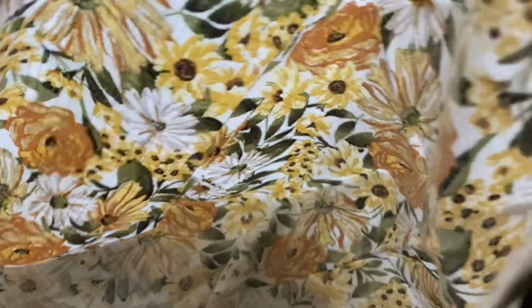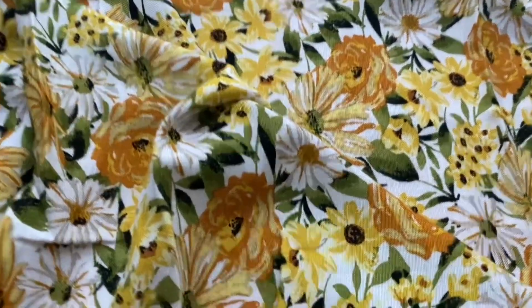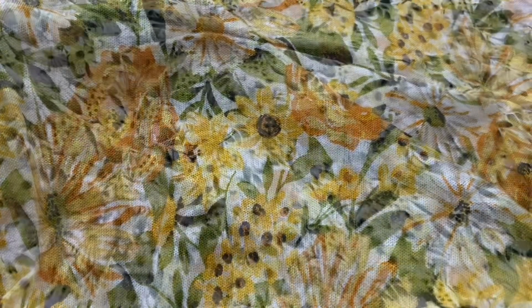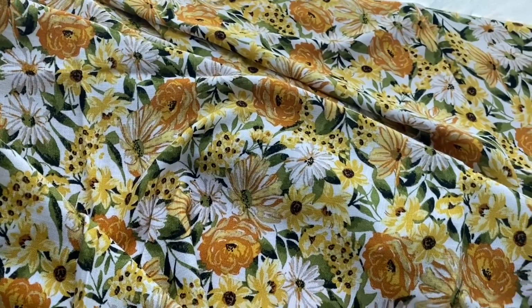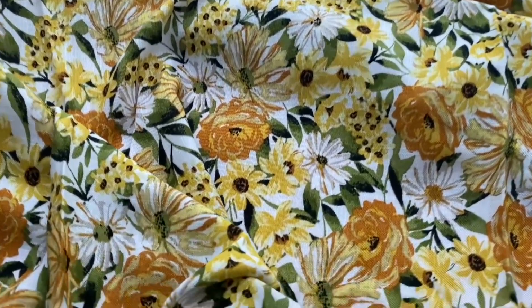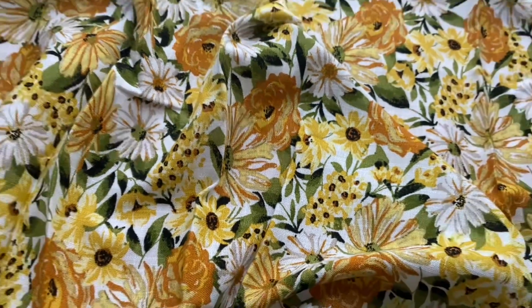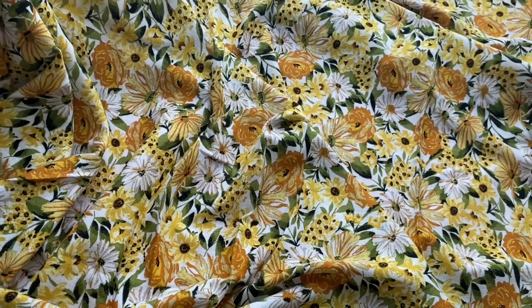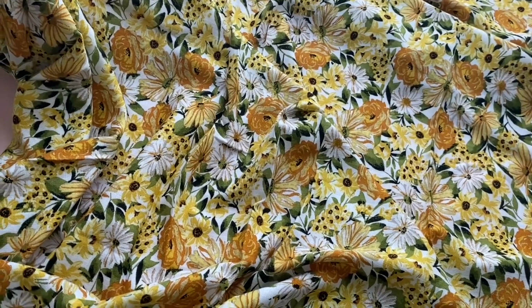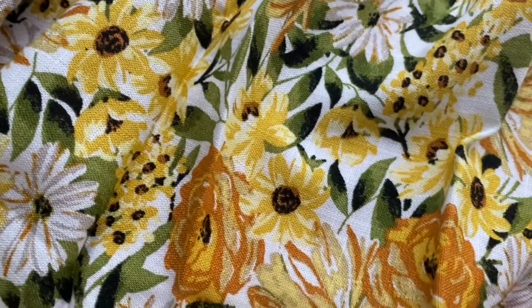So I think I'm just going to make a simple dress out of this instead of a shirt, because I just love the pattern. It is so pretty. It's like sunshine. Or I suppose I could make a knee-length skirt that's pleated down and really full. That would be cute. Or a long skirt that's not as full. I'm not sure. There's only a few yards of it, but it is fashion width, so I'm not sure.